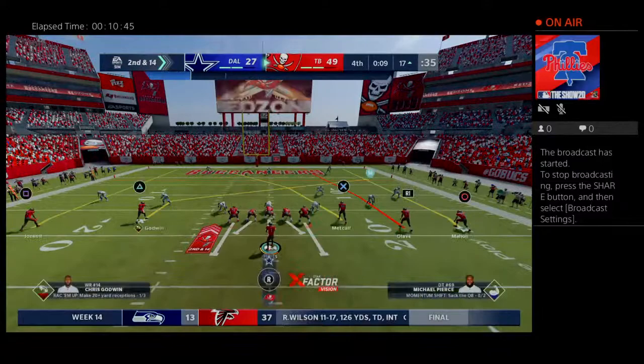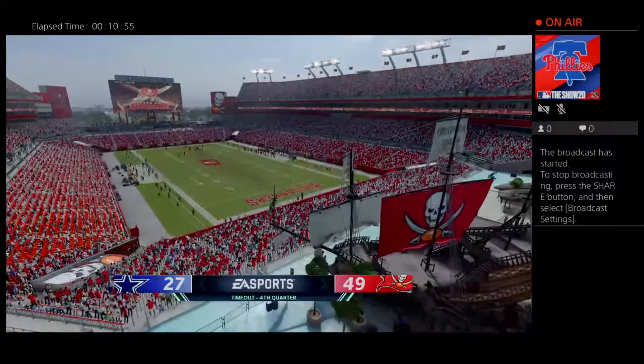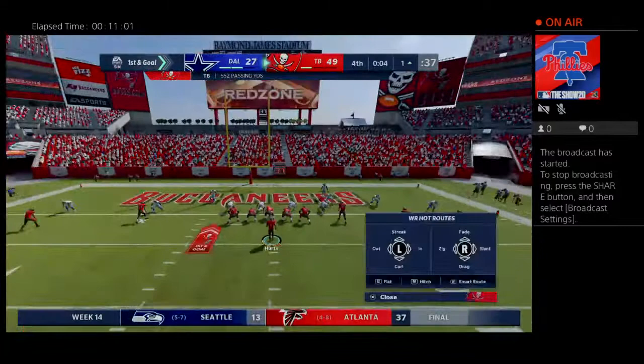Second down. Here's Hurts. A quick pass here to Godwin. And the Buccaneers are going to have first and goal as they try to finish off this drive with 6 points. That'll be a gain of 16, and it'll result in a fresh set of downs.